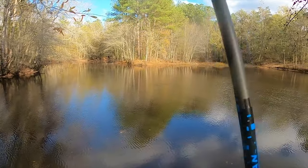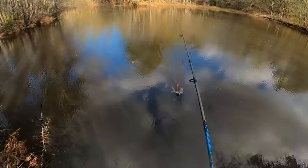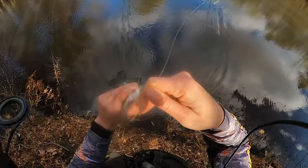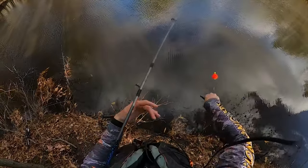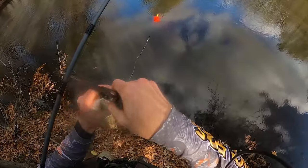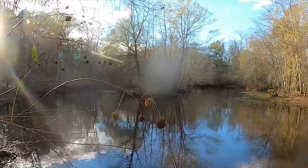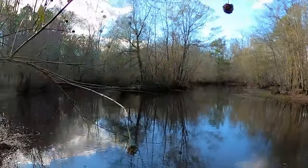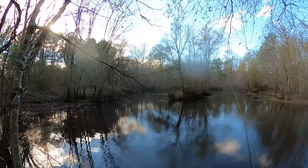I think I got a crappie. I do indeed. A little crappie. Holy crap, did you choke it, bud? Ow, ow, ow. Quit spinning me. I'm trying to save your life. There you go. Take a little structure. Ooh. Wasn't too far from there.